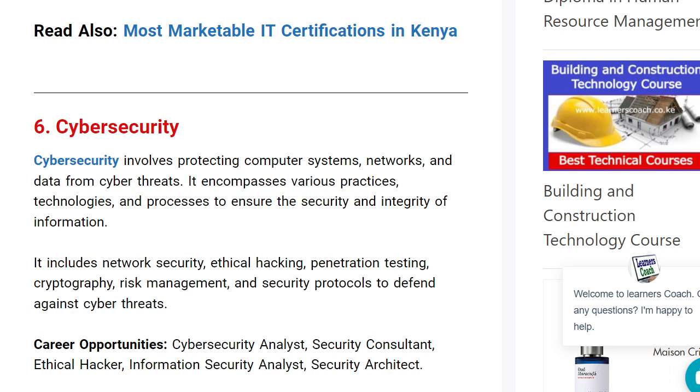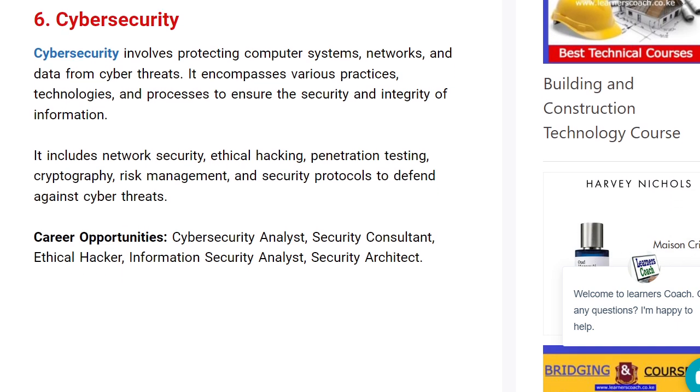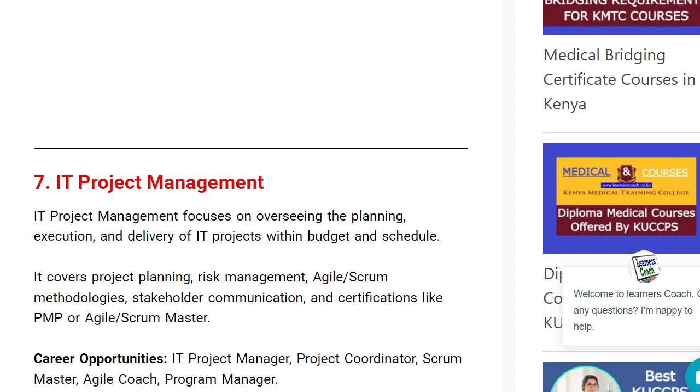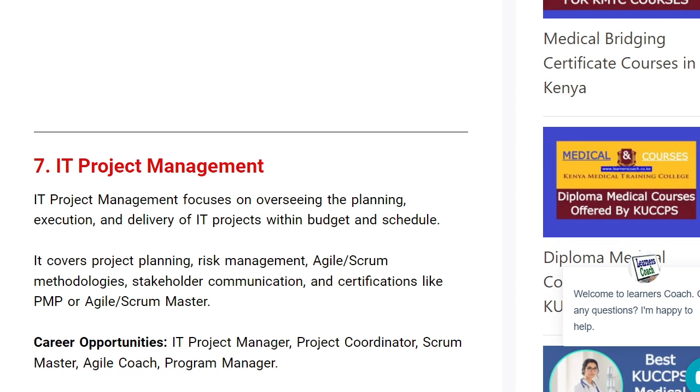So you can learn about ethical hacking, penetration testing, cryptography, name them. So here you'll work as a security architect, information security analyst, security consultant, or ethical hacker. So I believe cybersecurity is also one of the most sought-after information technology courses, not only here in Kenya but around the world.